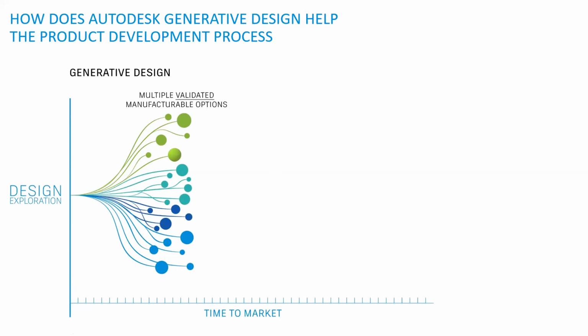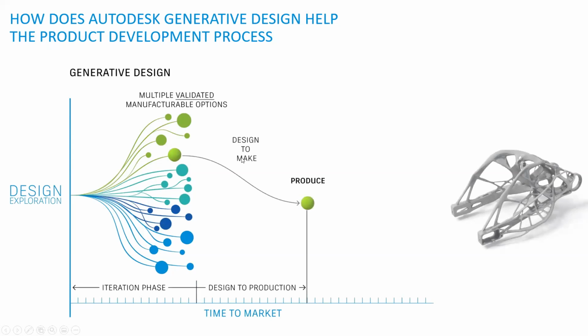So how does generative design help the product development process? Basically, with generative design, we create multiple manufacturable options, all these options that are ready to be manufactured, and we go from design to production and produce.